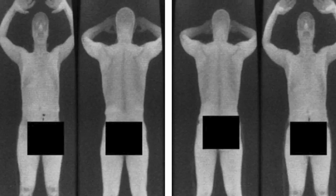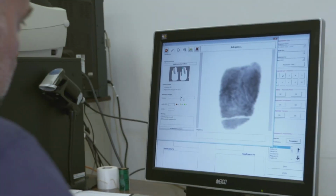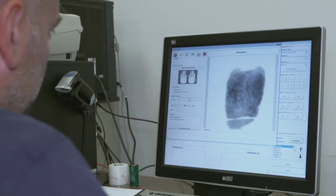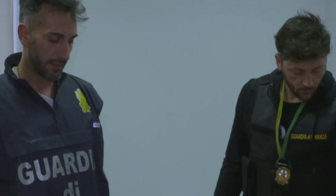During the security check, everything seemed normal at first, but when the smuggler passed through the body scanner, something unusual showed up on the image. The officers, thinking it might be a mistake, asked the person to go through again. Same result. That's when they knew they were dealing with something they'd never seen before.